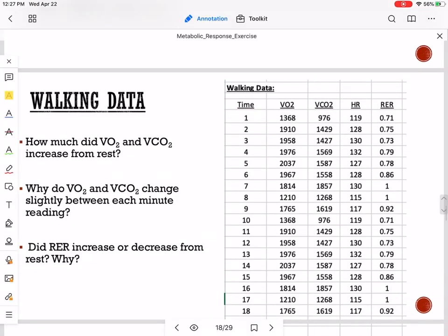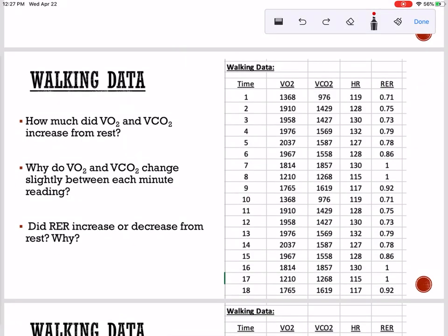Okay, so after rest, we had him walk, and here is the walking data. Real data. So he walked 18 minutes, and every minute we took data. Look at how much the VO2 went up. What was it at rest? 306 mils? It went up to 1,900, 2,000. That's a lot. We're talking about easily a 4 to 5 fold increase. 5 to 6 fold, really.